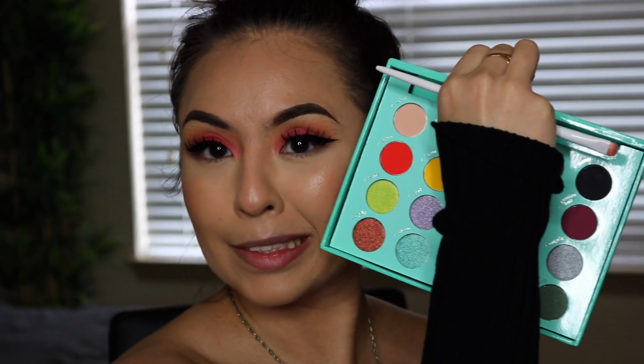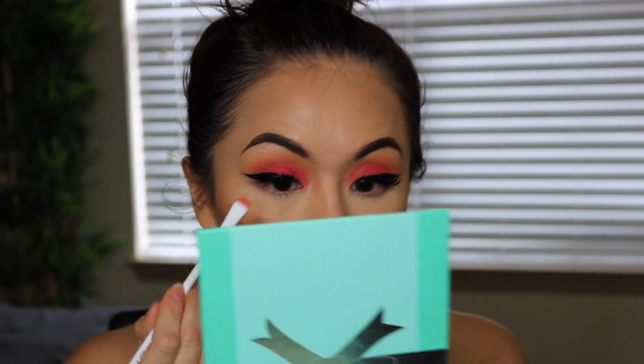Okay, so I put my lashes on, and now we're gonna finish the eyes. I'm gonna grab that same shade, the Karma, right there, and I'm gonna smoke out my lower lashes using the Wet n Wild, this little brush here, and just put it on there.